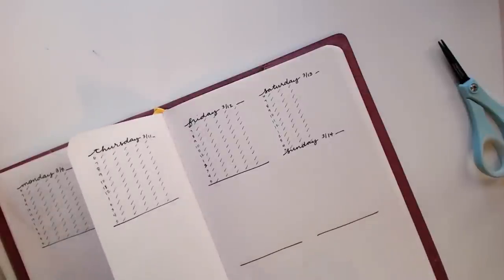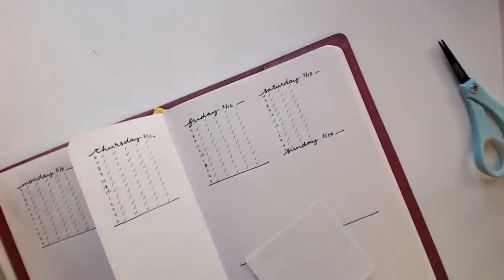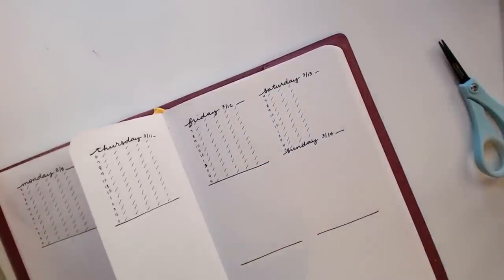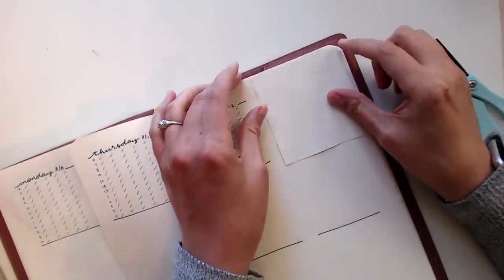The printables, Cassandra, the printables for my moving binder are actually some that I bought off of Etsy. I did not make my own moving binder. I have never moved like this before, and so I went to somebody who had more experience than I did.